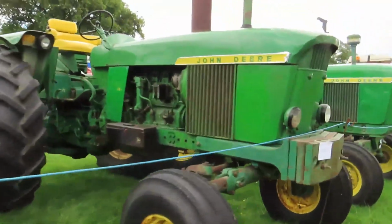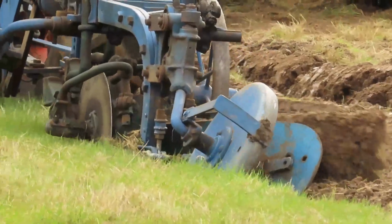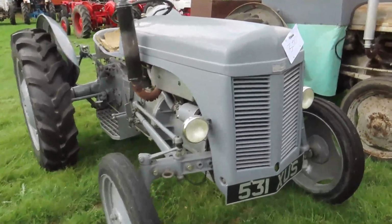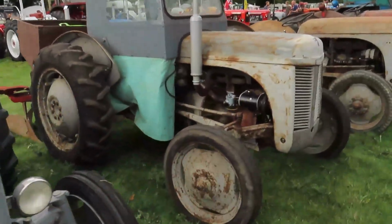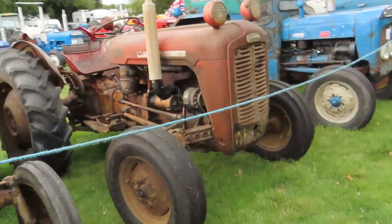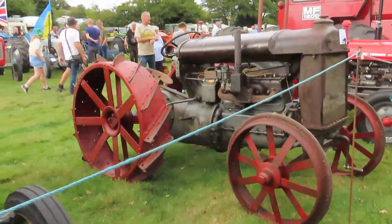A few huge John Deeres. Beyond the very unusually clean Fergie is that. It's like a hardtop that's been turfed onto a Fergie. I haven't seen that before. Strange thing. That is the definition of patina there. Lots of lovely looking tractors here today. Wow, look at this Fordson here. That's so early, that.